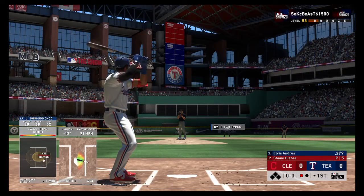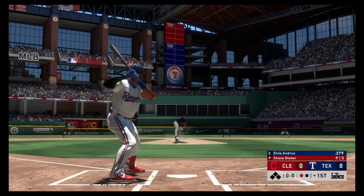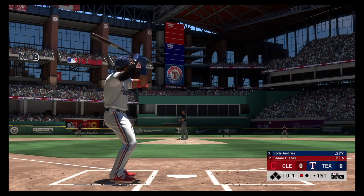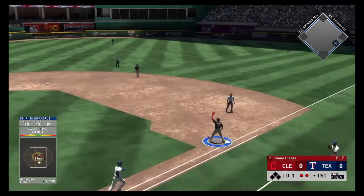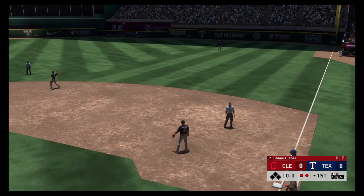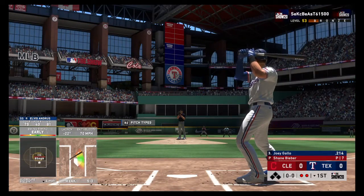Settling in now, Elvis Andrus. The third baseman. He's ready. Here's the first offering. Into the windup. Here comes the 0-1. Grounded to third. Ramirez is there. And that's the second out. So bases are empty here with two gone, and that'll bring up Joey Gallo.